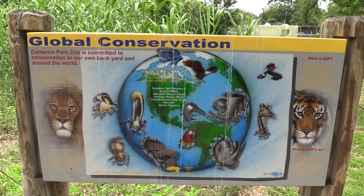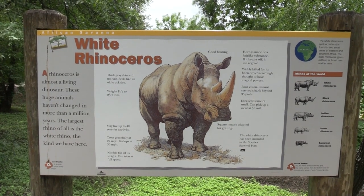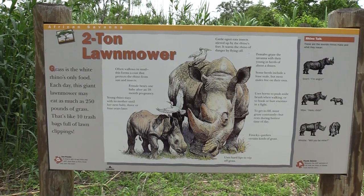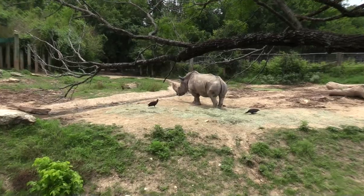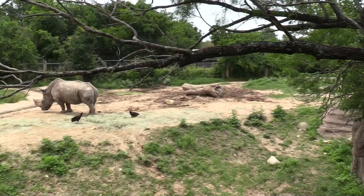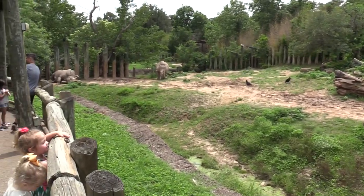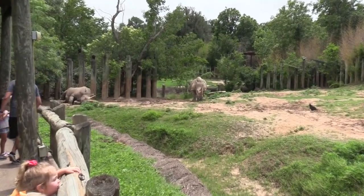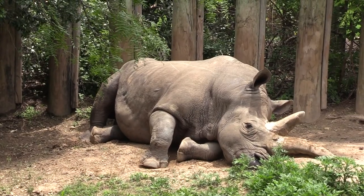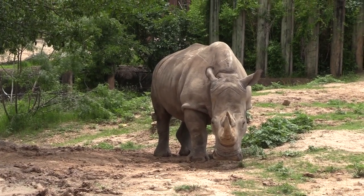Global conservation, very important. Oh, we got white rhinoceros. Alright, so this is just one portion of the white rhinoceros habitat. A 2-ton lawnmower. Get that. So this is additional habitat. We've got two more over here. There's the other one having a nap. At least trying to. They're magnificent animals.